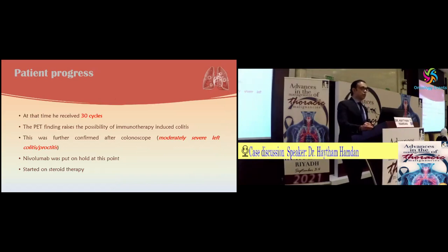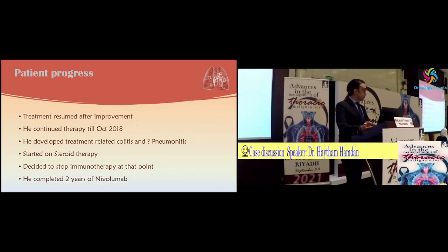So the decision was to hold the nivolumab at the time, and the patient was referred to our colleagues in the gastroenterology department and started on steroid therapy. He made a full recovery after a few weeks with steroid therapy, and we resumed our treatment after that. He continued his therapy till October 2018.